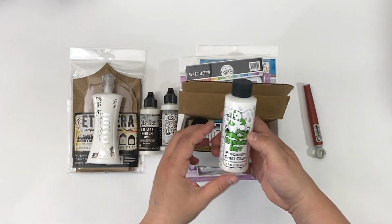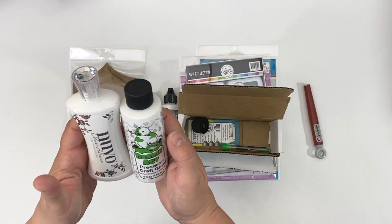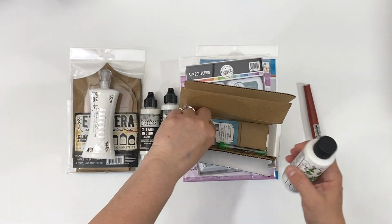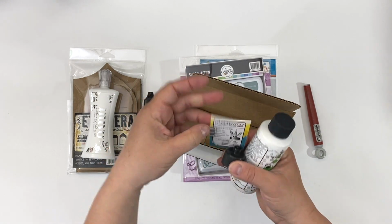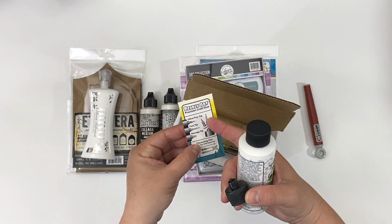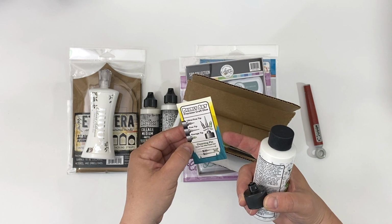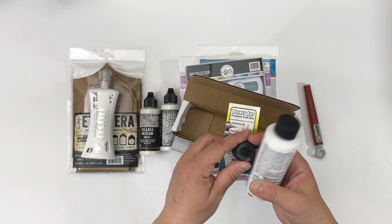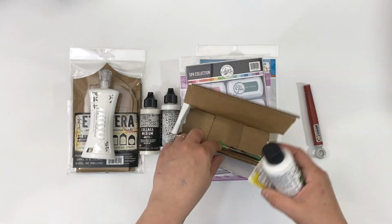This is what you get, the Barely Art glue. This is 4 ounces as well. It's just a different kind of bottle. And then it comes with the, what does this come with? The tip, the ultra fine tip, the fine tip, the storage tip, cleaning tip. Oh, I see. So you put this on instead, and then, oh my, it gives you all kinds of stuff about it.